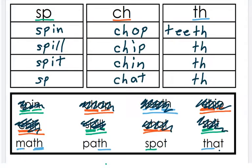3, 2, 1. Math. Math. Hey, that's one of our subjects in school. So I take it, put it into my section. Math. Jump team, cross it out. Next word's also blue. Ooh, I see 1, 2, 3 blue in this row. Ready? 3, 2, 1. Path.